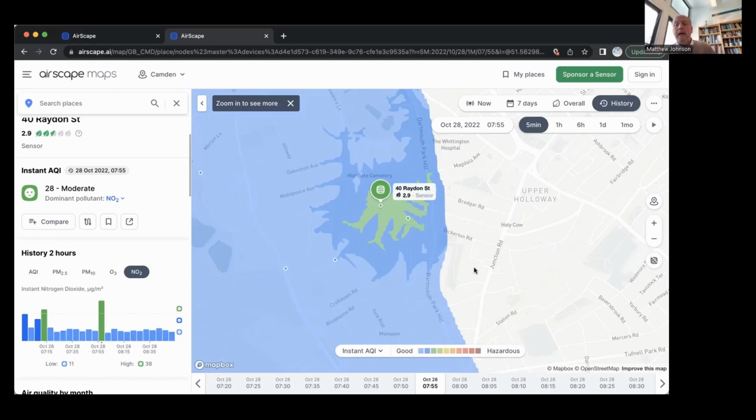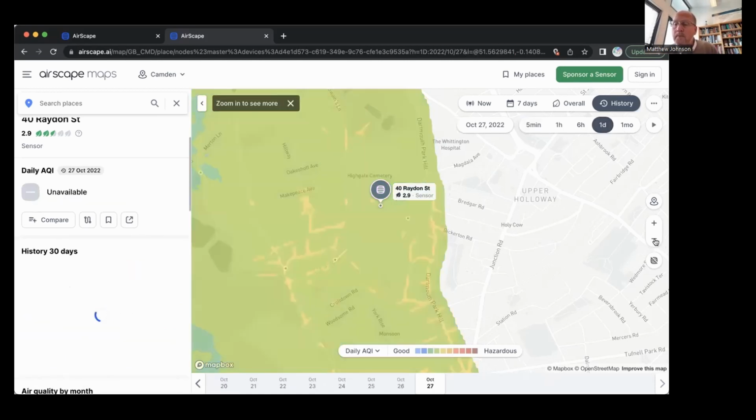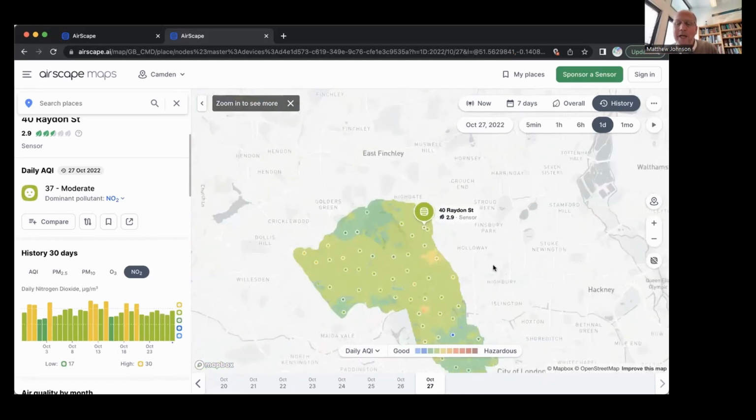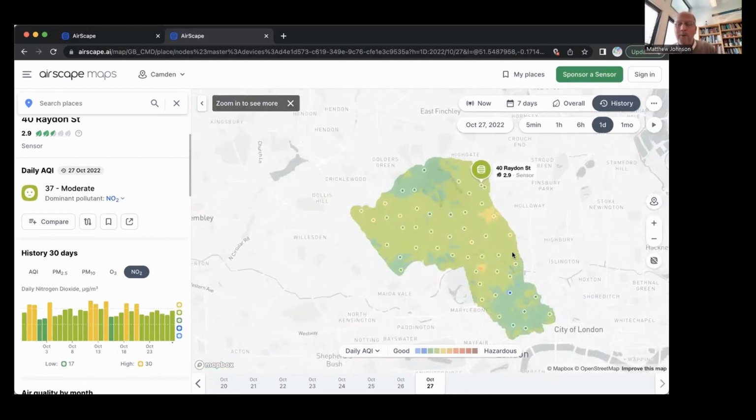pollution. At one point, we found a bus that seemed to be going by every 20 minutes. So every 20 minutes, we would see a peak in air pollution.